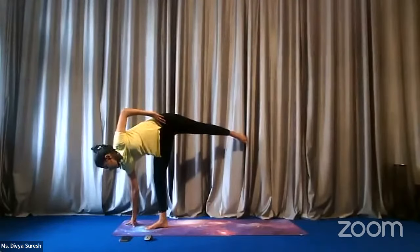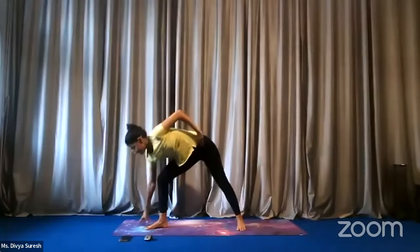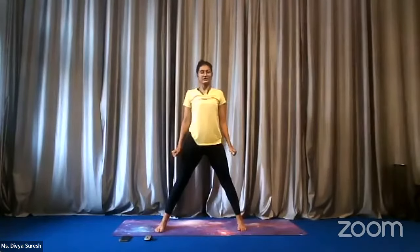Breathe. Keep looking at one point on the mat. See how you have very few thoughts on your mind. Your body is focusing on doing something else. You feel calmer. Notice. Five. Four. Three. Two. And release the left leg. Come back up. Release your hand.